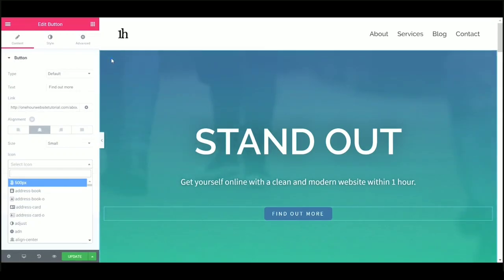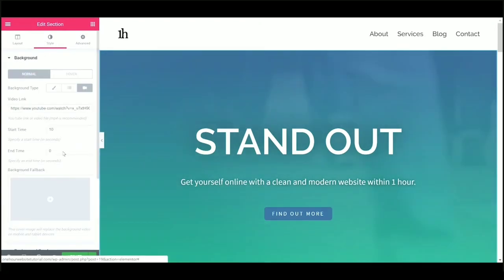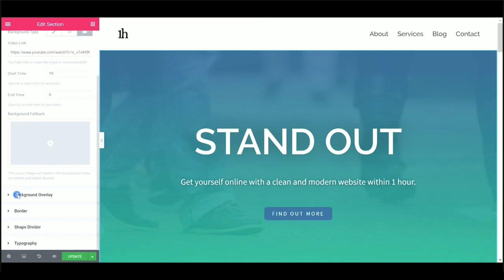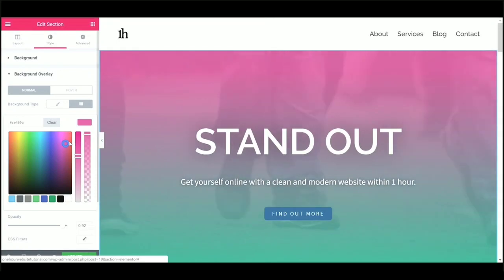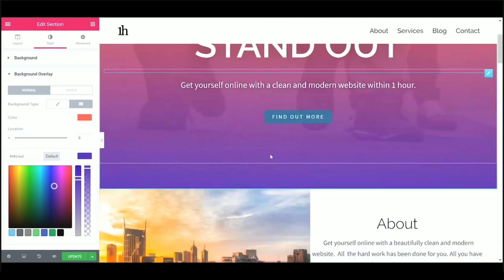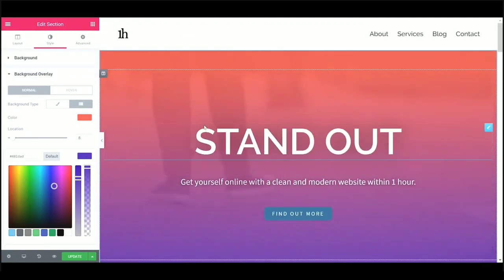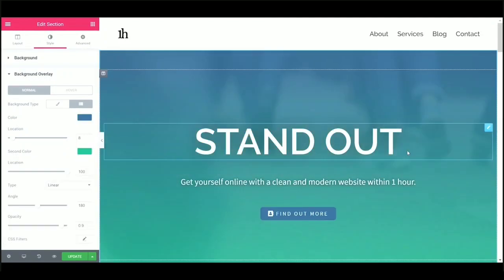So if we go back up here, click edit section, style, and then scroll down to this thing called background overlay. We can just click this here. You can change it, you can have it as red, and we could change this down here to, so you could have that there, which, to be honest, actually looks quite good. It's up to you really, just have a bit of a play around until you find two colors that you like. So there's our header part done.